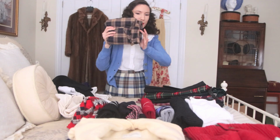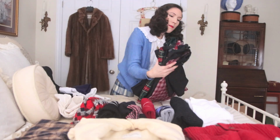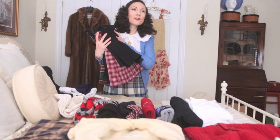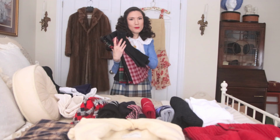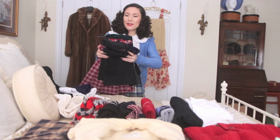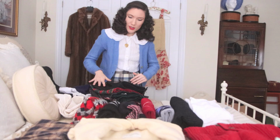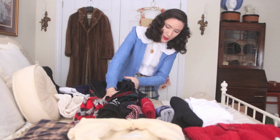My one pair of pants. I have my small pile of mini skirts. I used to wear mini skirts all the time. You guys remember, I used to have so many of them. This is the pile now, so it's gotten significantly smaller. So let me go through it and see if I actually wear all of these.